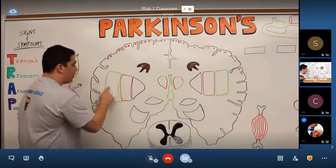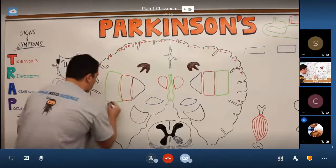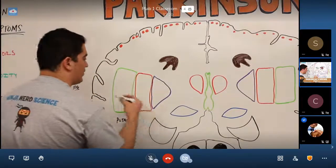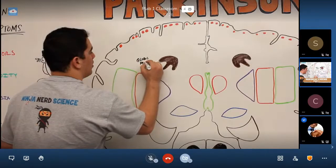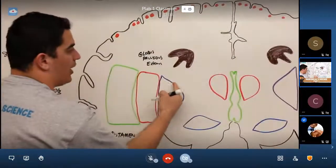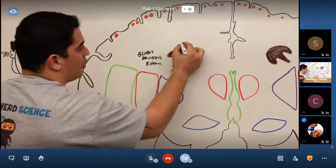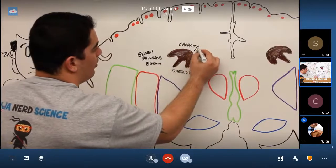So what are some of those structures? If you look here, this green one right here is called the putamen. This red one right here is called globus pallidus externus. And this purple one over here is internus. So this would be globus pallidus externus, and this is globus pallidus internus. This right here is your caudate nucleus. It's also an important component of the basal nuclei.